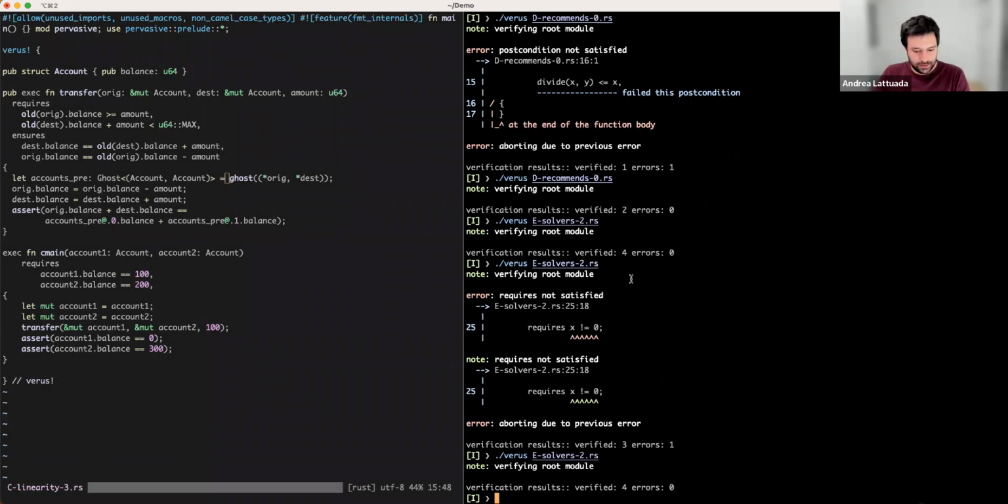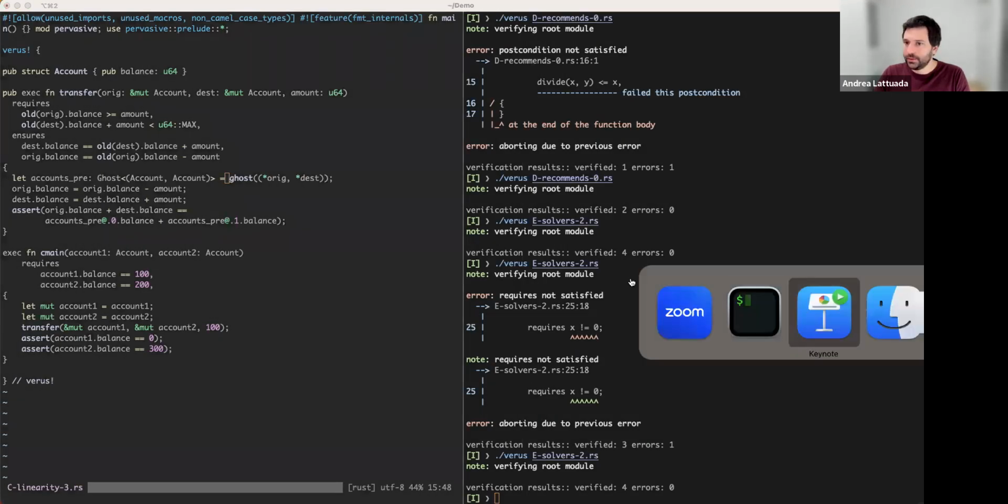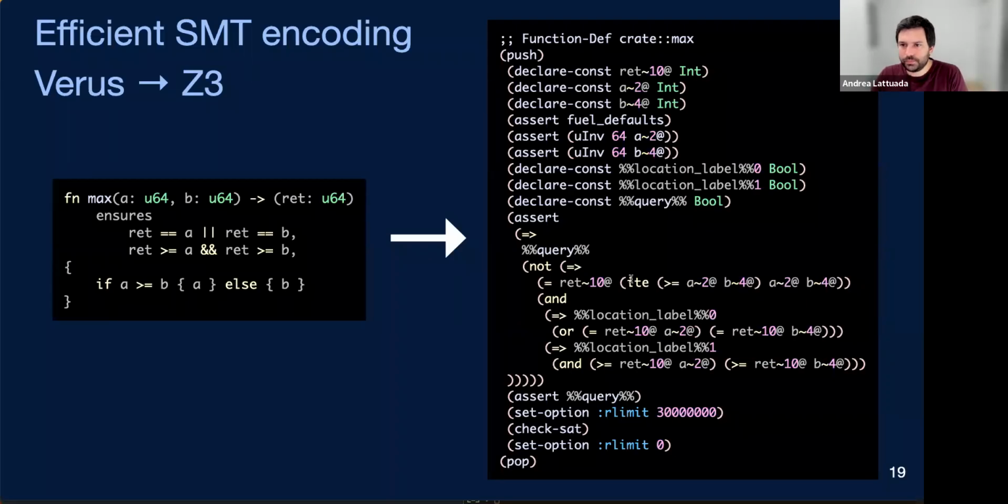Let me get to you. Yeah. Cool. So I think the quick answer is I don't think there's any way right now you can invalidate a borrow in ghost code, but that might be something that we need to be very careful about as we add more features.